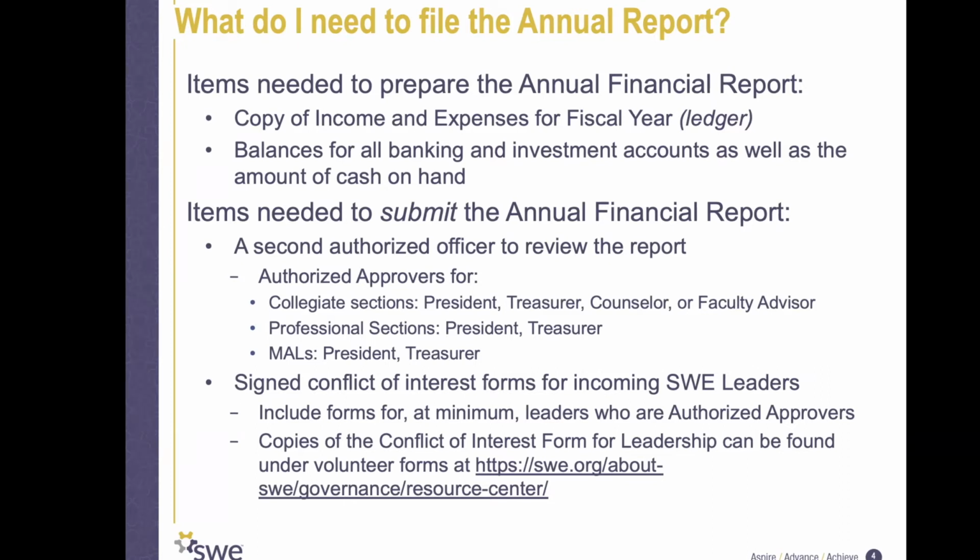In order to submit the report, you'll need to review the information with a second authorized officer, and you'll also need signed conflict of interest forms for incoming SWE leaders.